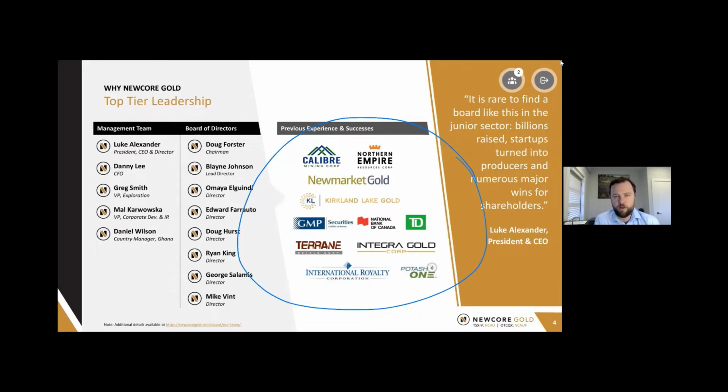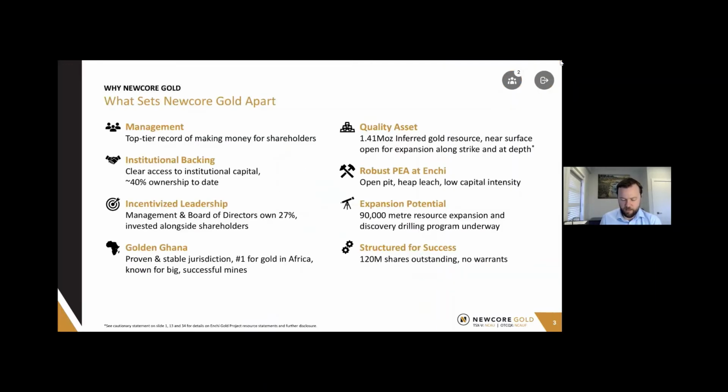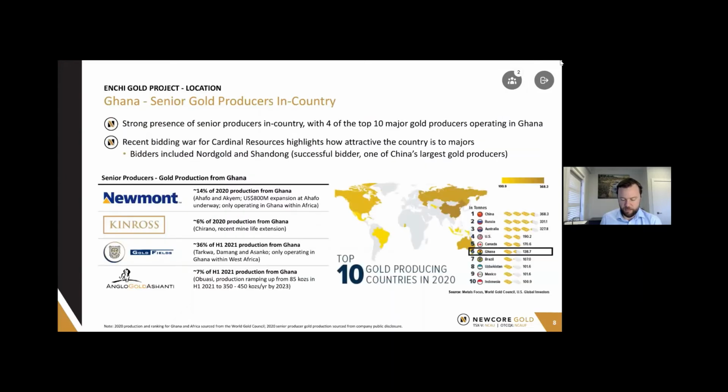I think also in Ghana you have quite a few takeovers going on as well. Yeah, so Ghana, if we look at it in 2021, obviously I kind of highlighted that we've got a number of major companies operating, 4 of the top 10 largest gold producers on the planet.